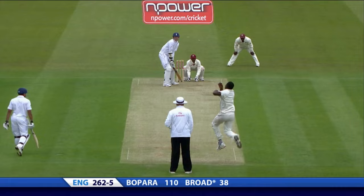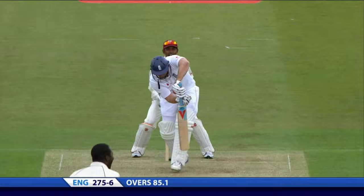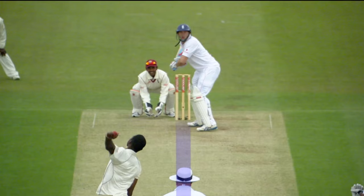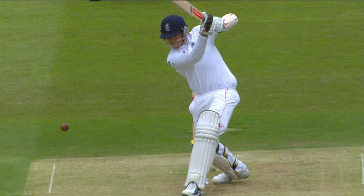Gone, finally. Broad offers a chance, and this time it's accepted gratefully by Jerome Taylor at backward point. Oh, huge appeal, and gone. Seventh wicket down. Little slider from Suleiman Benn. Smack down the ground, fast ball, a new ball. England 300 on the board, 302 for seven.